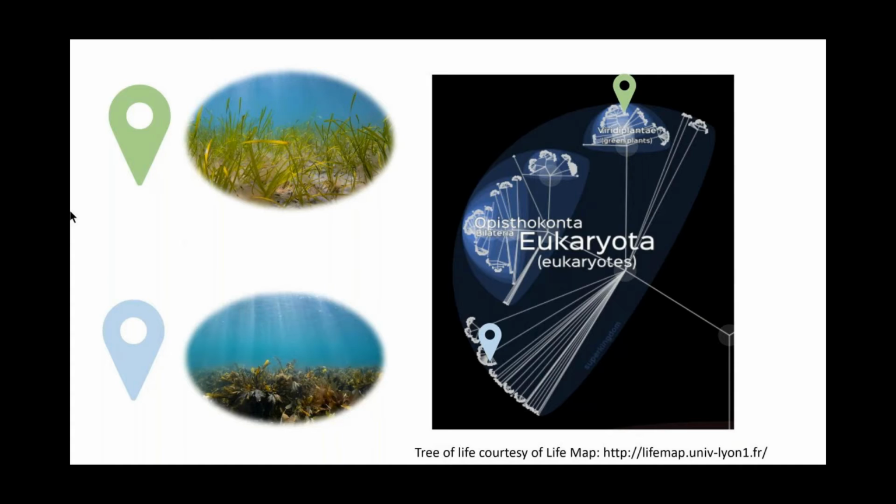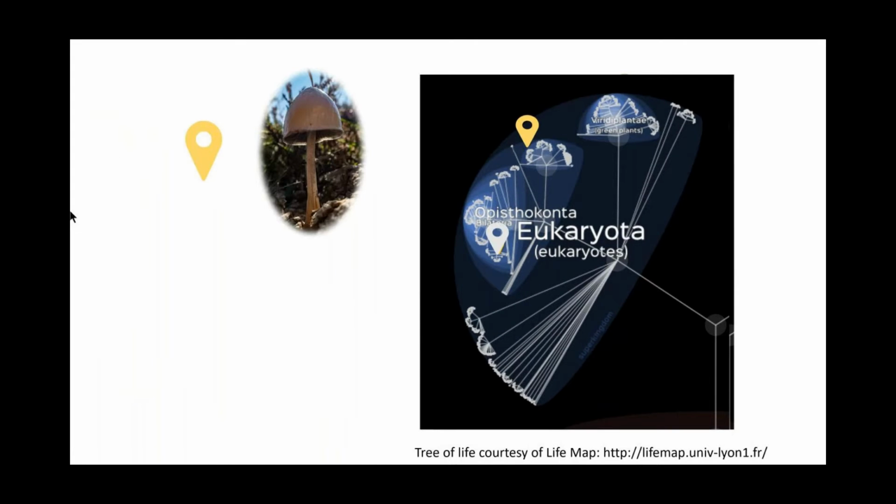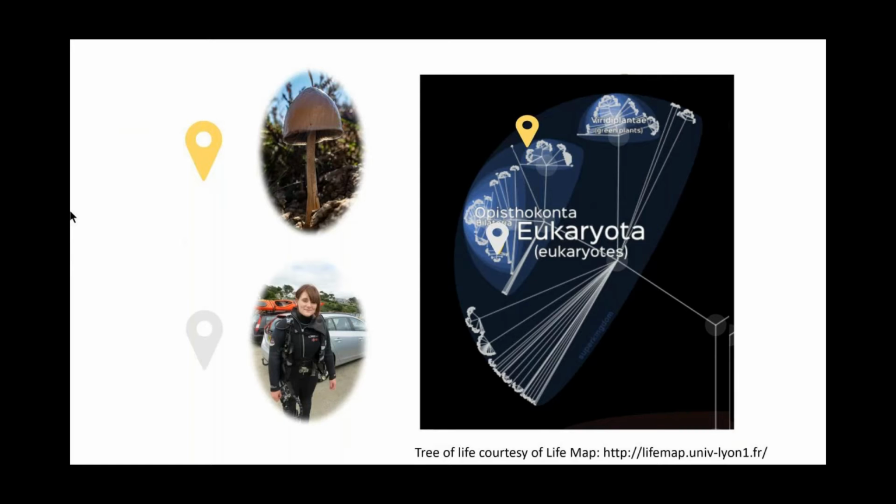In the shallow intertidal, and that's all the way over here in a completely different algal group. So to put that into perspective, the yellow is a mushroom, and they're within the Opisthokonts, which basically means that they have motile sperm and things like that. And the grey is us.